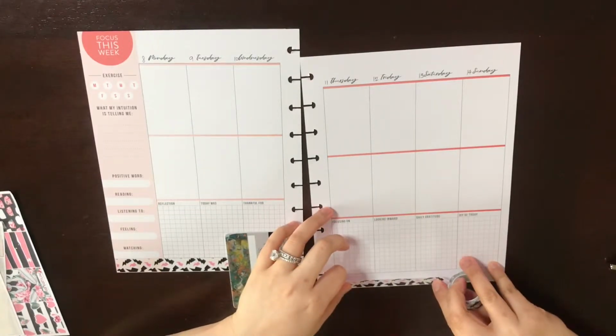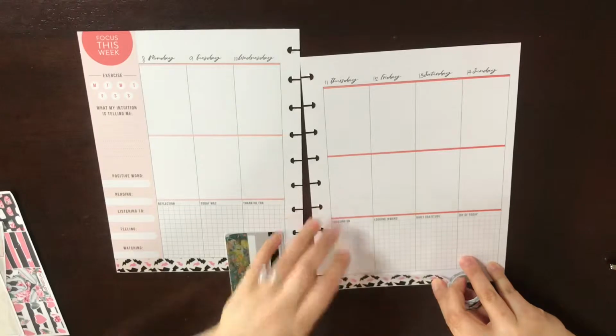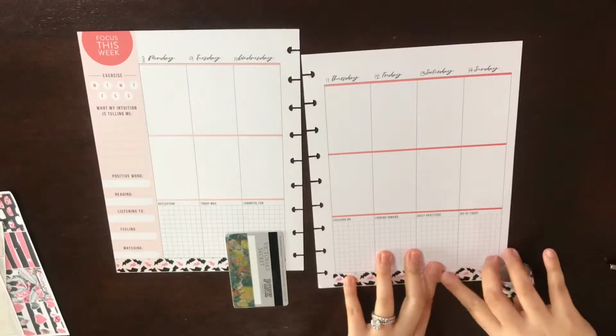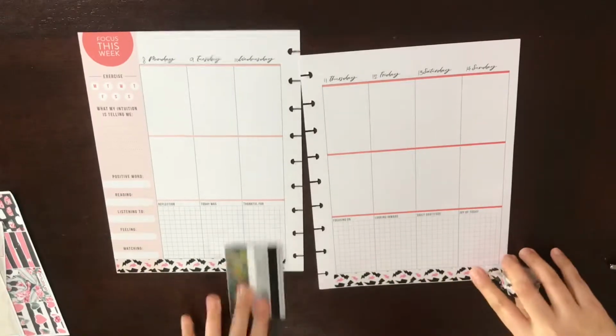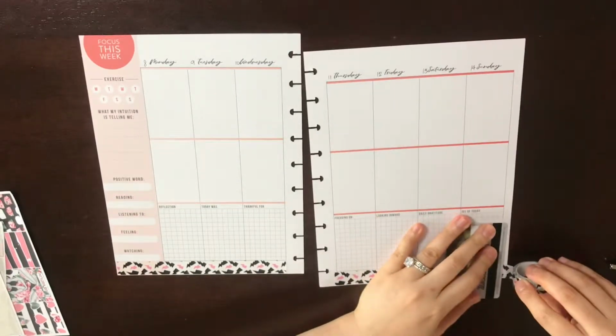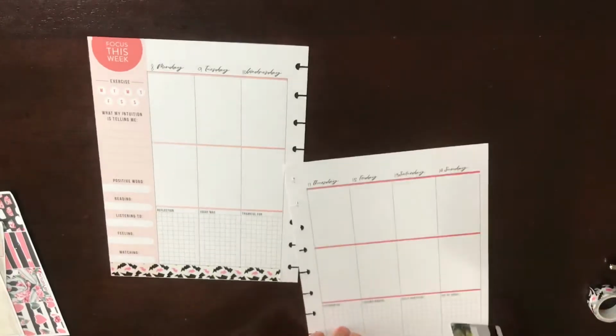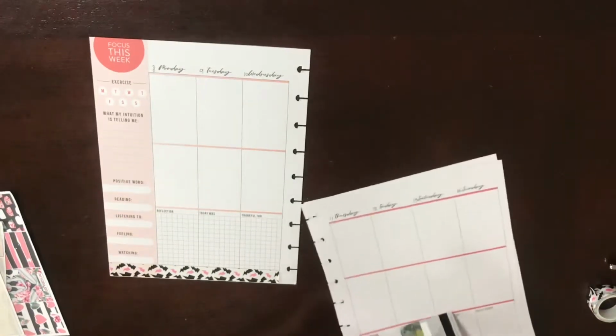And the reason for that is the Happy Planner has a lot more room versus my A5. So I do feel like I have to crop everything down from my A5 and elaborate or detail it more with my classic Happy Planner.